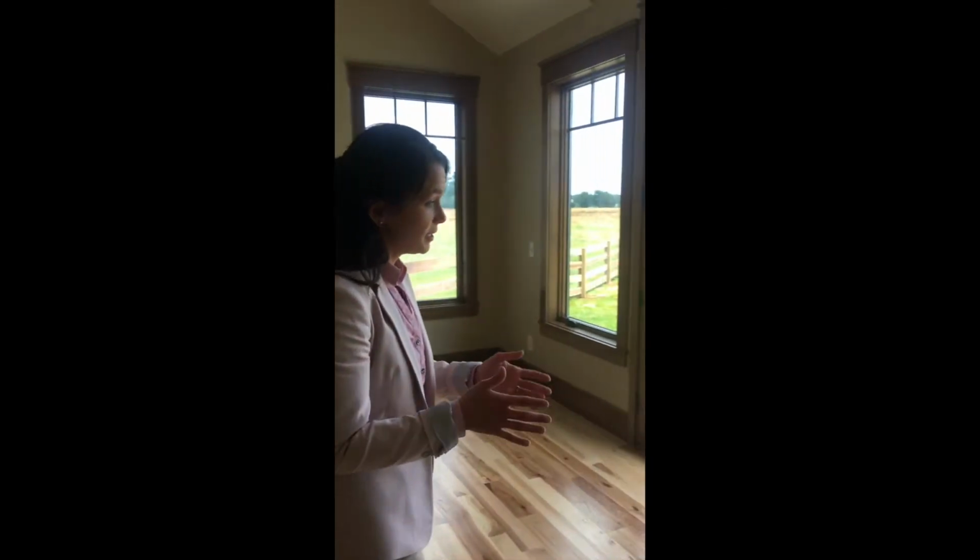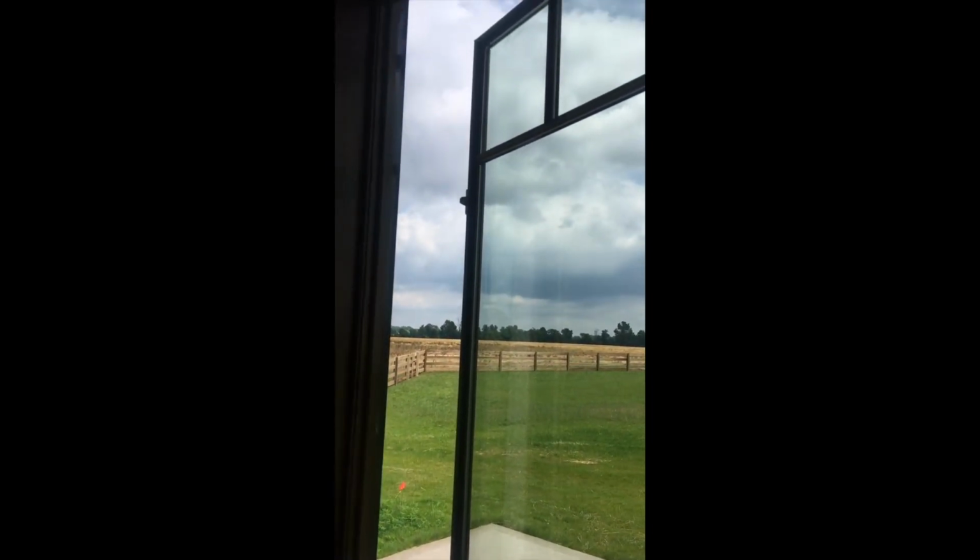Also, another side note: sometimes we throw around a lot of terms and not everybody is on the same page or familiar with them. So if you don't know what a casement window is versus a double hung window, all of the windows in this house are casement windows. You'll see here there's a crank at the bottom, and we're going to crank it out. And you have the option of cranking it out to the right or to the left.